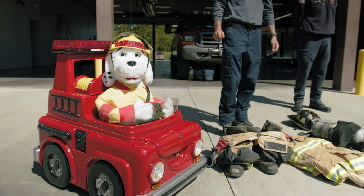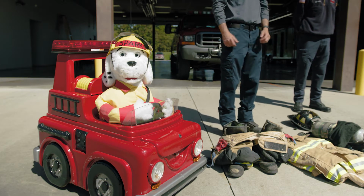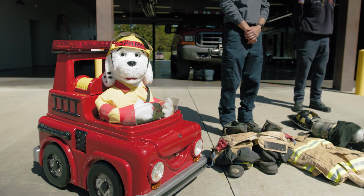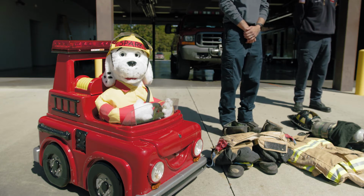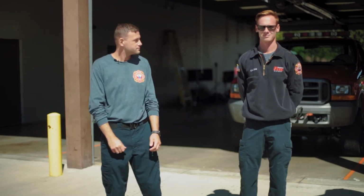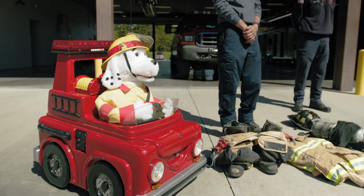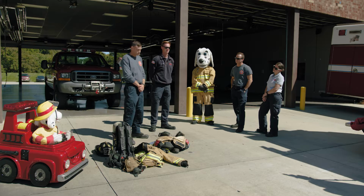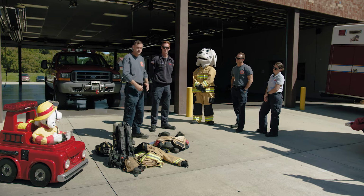Okay, kids, when you have an emergency at your house, like a fire, things can get pretty scary. But firefighters are here to help. When a firefighter shows up at your house, they won't be dressed like this. Let's learn what gear they'll be wearing. Firefighter Dustin, what's the first thing you put on when you get dressed out? I always put on the boots and the pants.